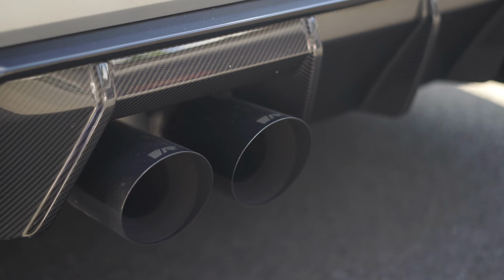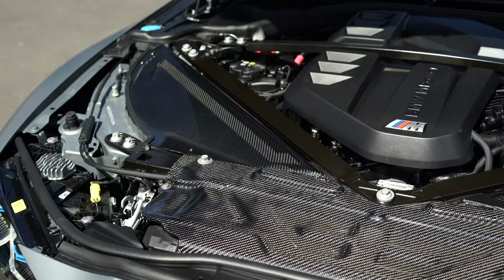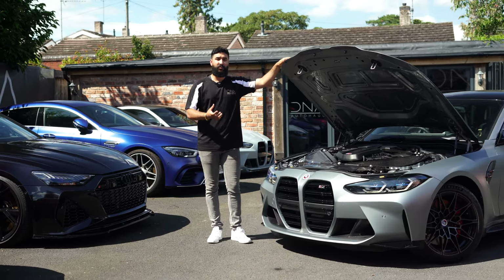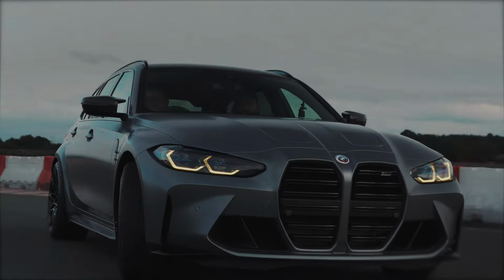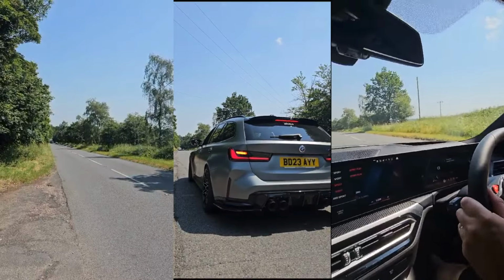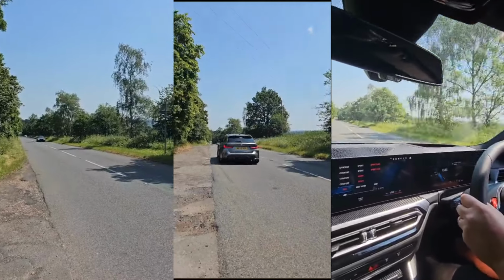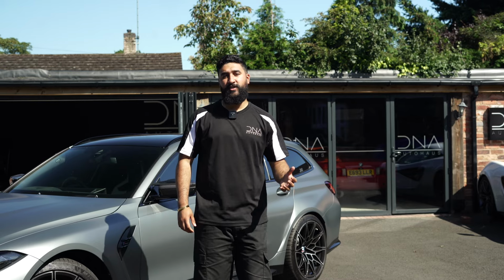So here at DNA, we fitted the CSL style running lights, the Armaspeed Pipercross air intake kit, and we've customised an Active Autowerke single mid pipe paired to a Remus back section, which, as you'll see very shortly, sounds absolutely epic. So that was all the work conducted here at base.